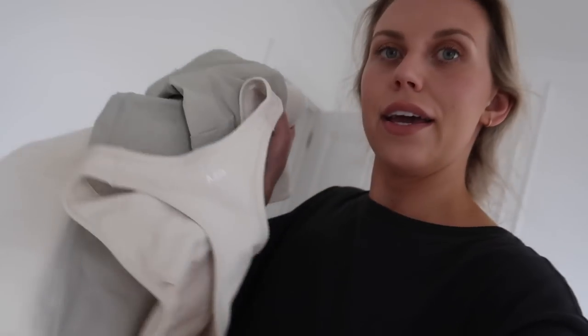Anyway, I'm just still in my PJ t-shirt. I'm going to take out my hair. I plaited it last night, so hopefully it's got a slightly nice wave to it. I'm going to get dressed for the day. I've got my outfit laid out ready. And get on with the day.